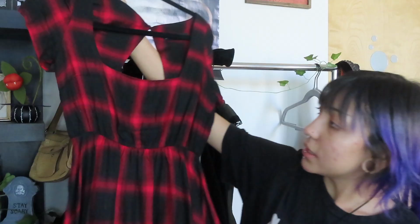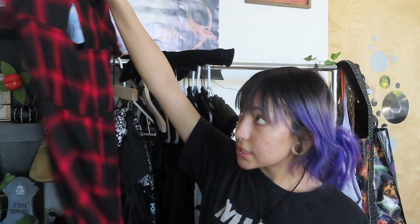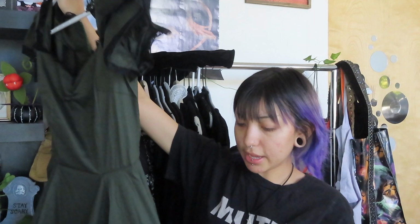Next is this Disturbia dress. I'm gonna go ahead and keep that. Oh, this is awesome. I just got this. This is from Wax Poetic Clothing. Look at this dress. Oh my gosh, you can barely fit it in the frame, but it has black lace trimming and a zipper in the back and it flows out into black lace layering.